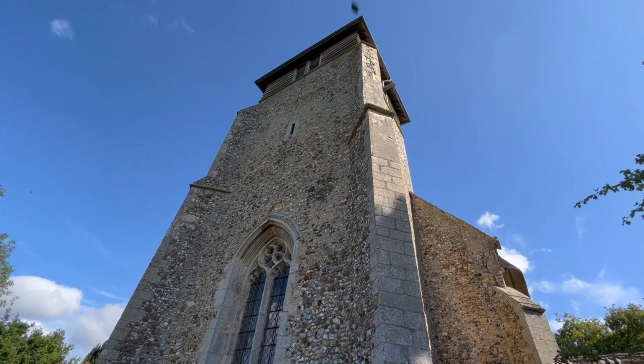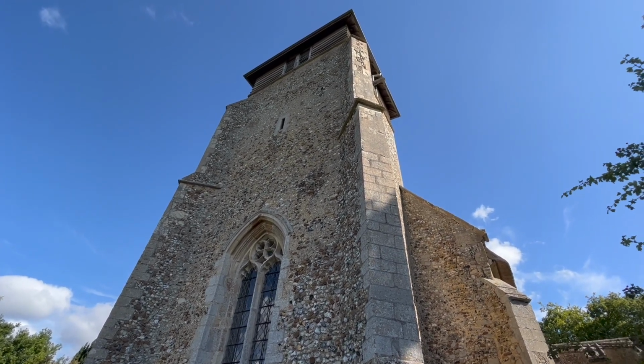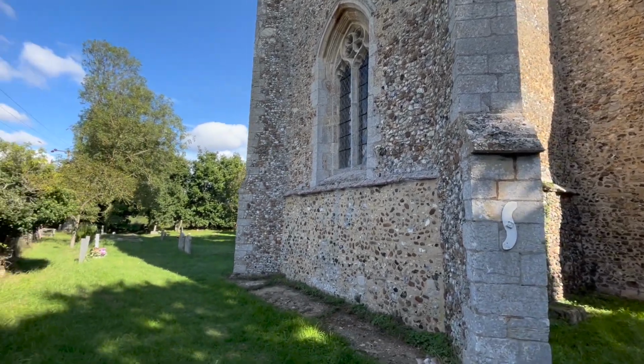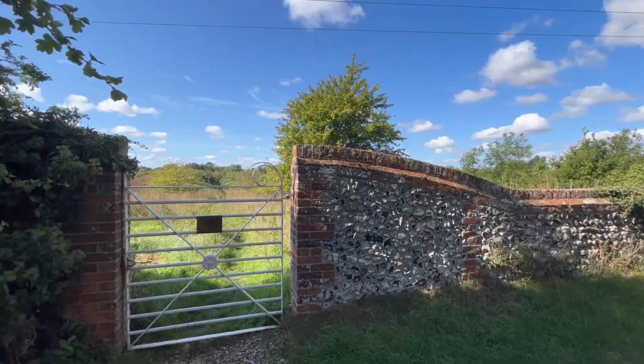This is Great Livermere, with a taller tower. I think it's a ruin now. I didn't actually see it, but they obviously had the expertise and the skills within the local area to build towers, and we know that from the fact we've seen loads of taller towers everywhere. Like Troston Church, for example, has a taller tower.